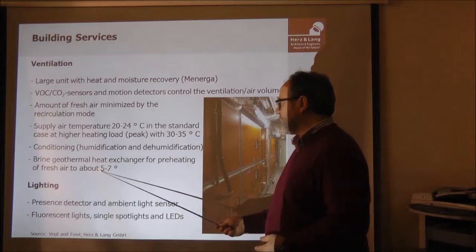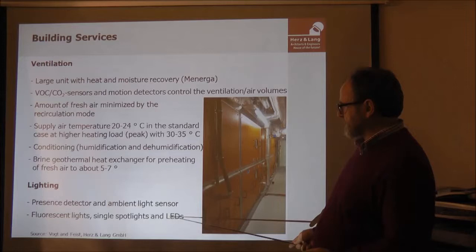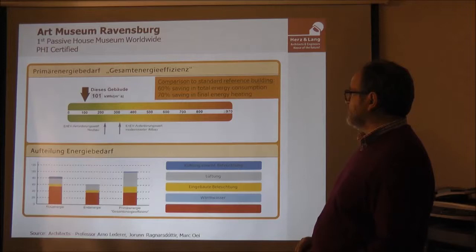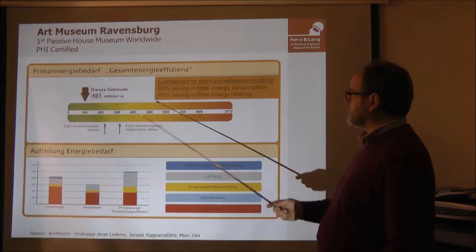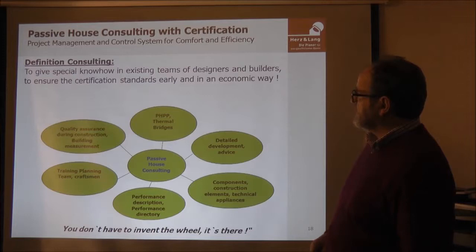The lighting is also very efficient, with presence detectors, ambient light sensors, fluorescent lights, single spotlights and LEDs. So in comparison to other German newly built museums, this museum saves 60% of total energy consumption and 70% of the final energy heating consumption. So it's far better than the German building standard. So, to the end, some information.